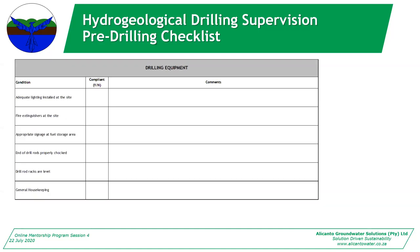And if you're doing 24-hour drilling, which we don't typically do, but if you are, you need to make sure there's adequate lighting so people don't trip over stuff or get hit in the head with things. Just your basics. Fire extinguishers, signage at the fuel storage.